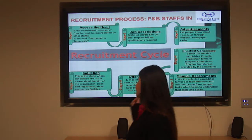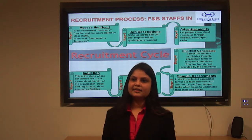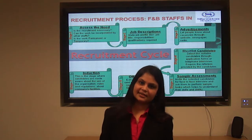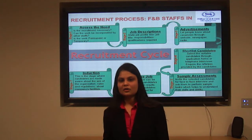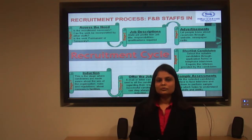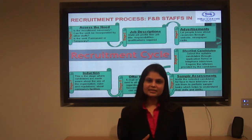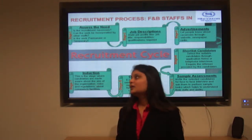The next step is offering the job. Once the organization gets the required candidates, they can be offered the job, and that can be done via email, or the organization can send a letter, or talk personally on the phone, and they need to be called for the induction. And the last stage would be induction, where the aim of the induction is to make the candidate know about the organization, the aims and objectives of the organization, and the rules and regulations of the organization.